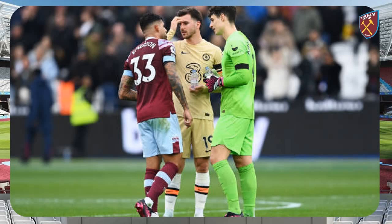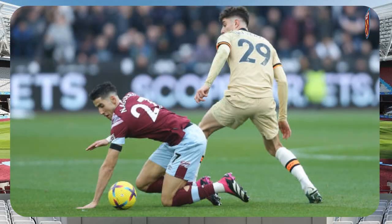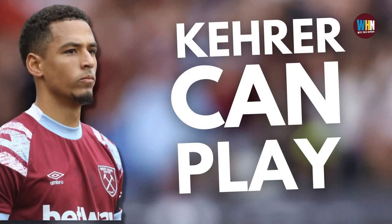And again, West Ham did escape at the end of the game without giving away a penalty, thanks to Tomas Soucek's fantastic save with his hand. So we did walk away with that point, but we have also suffered a couple of injuries. Anyway, the first point I want to talk to you about is Thilo Kehrer can play.